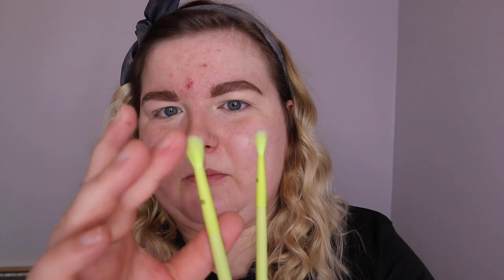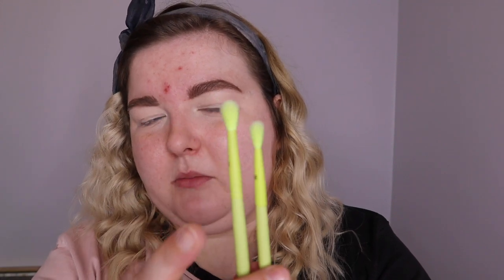I forgot what they're called. So this one's obviously a bigger blending brush and this one's a lot smaller. I like a good small blending brush. They feel very soft, feel very nice quality. Not keen on the colour personally, but I do like chartreuse, but I don't like it on my brushes. So yeah, anyway, let's get into the first impressions.